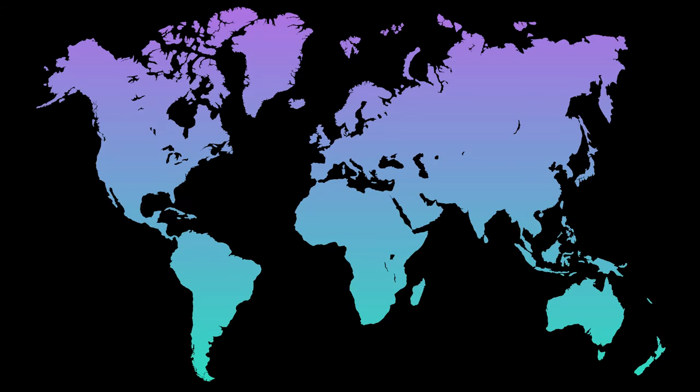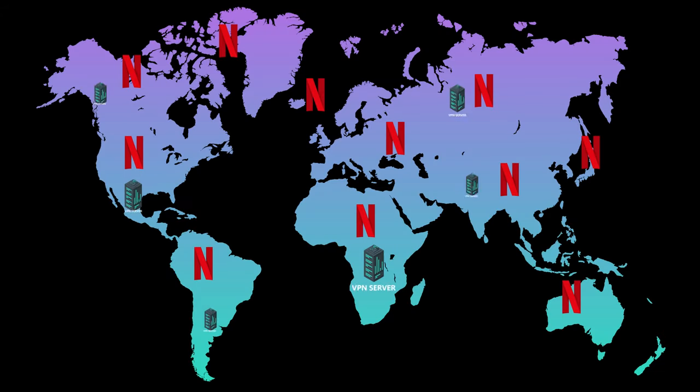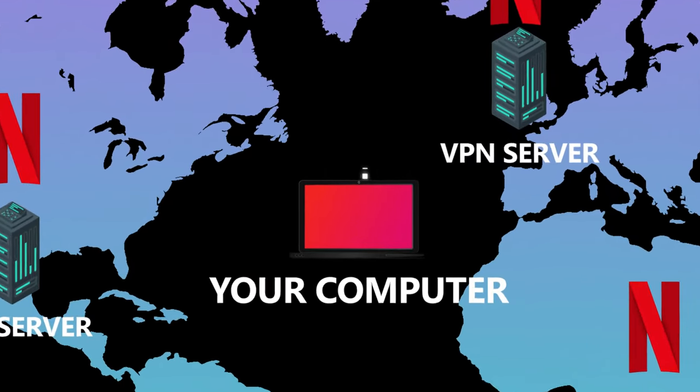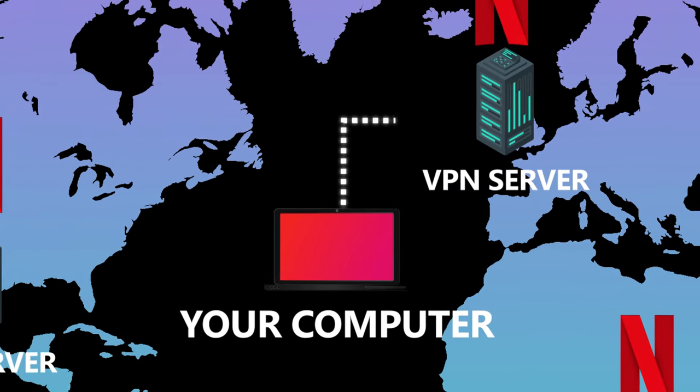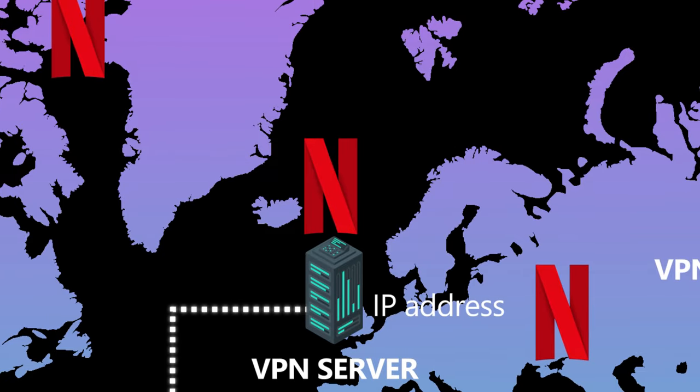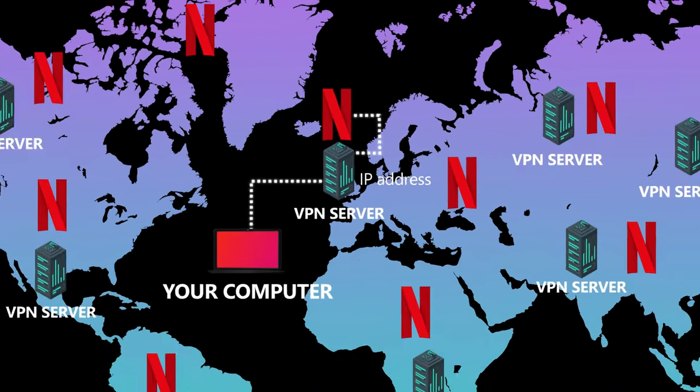So how do VPNs unblock Netflix? VPNs help you access Netflix from other countries by sending your internet connection through servers in different countries, changing your IP address. If you want to watch another country's Netflix library, you need to connect to a VPN server in that country. This changes your IP address to one from there, tricking Netflix into giving you access.